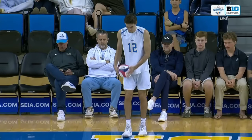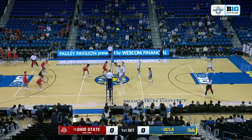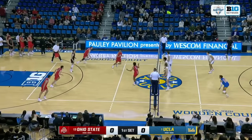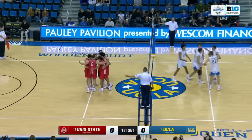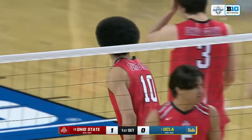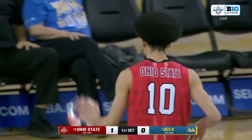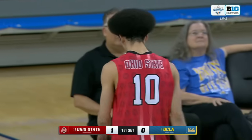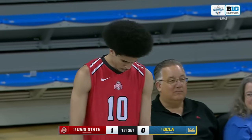The offensive numbers for UCLA are off the charts. Well handled and nice throw down. Eliel Salvatore, 6'4" junior out of Puerto Rico, wearing number 10 in red for the Buckeyes with the opening kill. Always great to get the middles involved early, and especially for Ohio State, a point of emphasis.